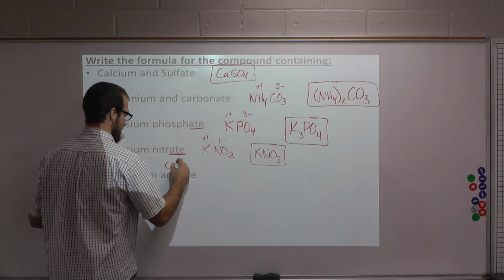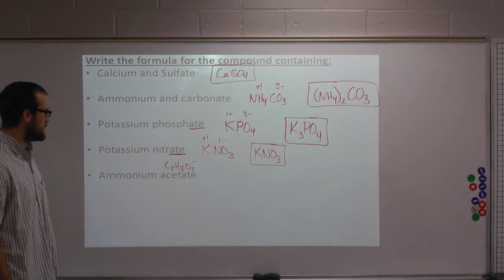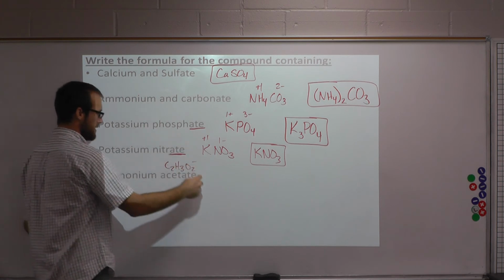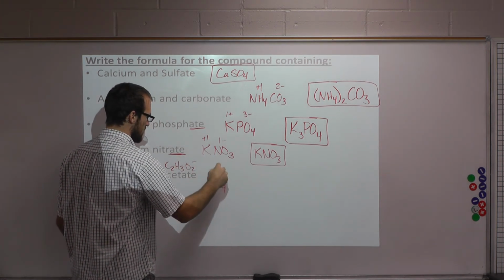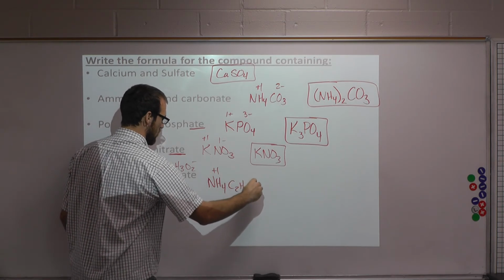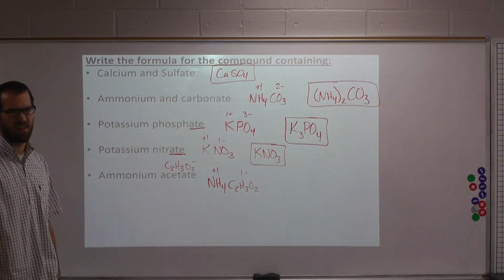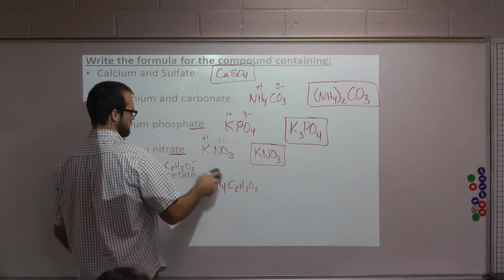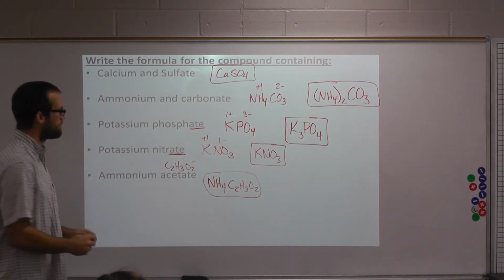Okay, acetate is this. It's another polyatomic ion I didn't make you memorize. Okay, what's ammonium? NH4 plus, or CN. And now you'll probably be able to remember some of these because we'll do them a good amount. Turns out that this is a 1 and 1 charge as well. So would I need parentheses or anything like that? Nope. Crisscross our charges and we've got ourselves a compound.